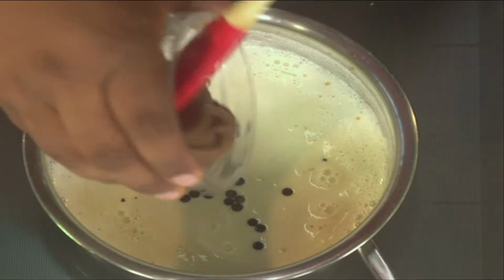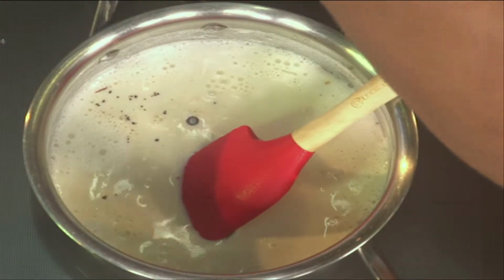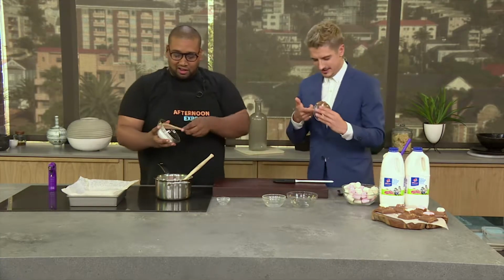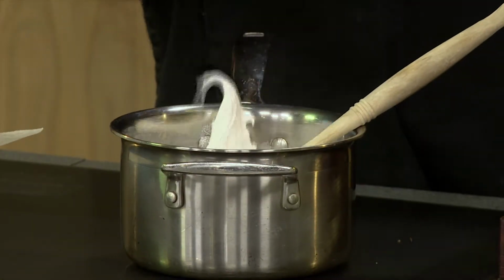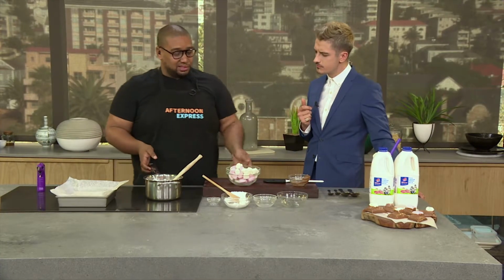I've got some delicious hazelnut chocolate spread going in. Nice. And now the messy one. If you think that was messy, that's nothing. Can I have this? You can have that. This is my favorite thing in the world. I've got some marshmallow fluff going in, which is just a softer version of marshmallows. Where do you get that stuff from? You get them from your delis. You can get them from some supermarkets.